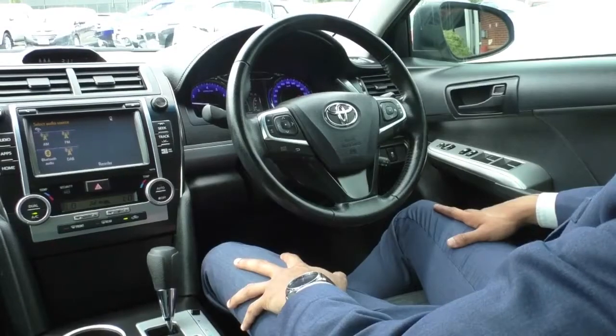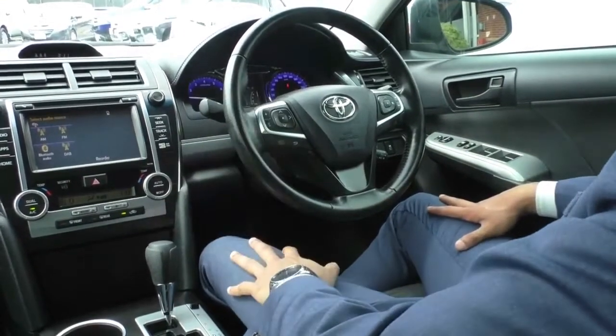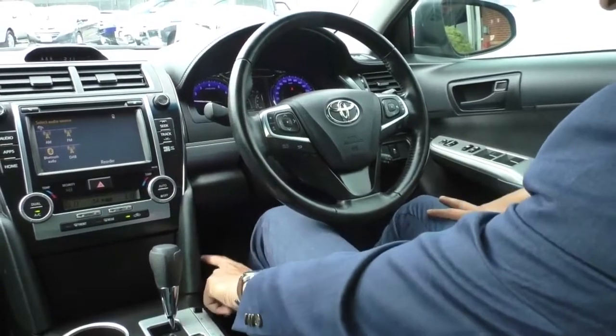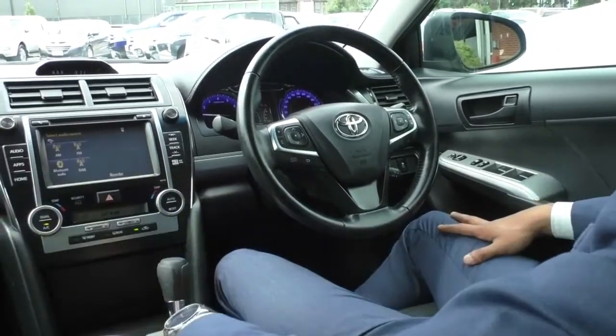Now taking a look inside the Camry, pretty well laid out car, and you can see just from looking in the interior, does present pretty nicely. There is a little bit of maybe wear and tear here just on the inside of this panel, but other than that, the rest of the car actually presents really well.